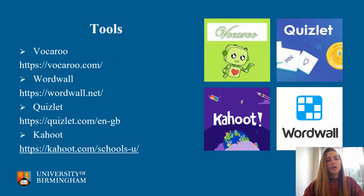So the last element to be taken into account by language tutors before devising teaching materials and new teaching strategies to help students improve their communicative skills are the tools to be used during online teaching. In this slide, I've listed 4 different online tools that can be used in order to improve communicative skills, and in particular, I would like to focus my attention on the first one, which is called Vocaroo, and which turned out to be particularly helpful in order to help my students to improve their pronunciation and intonation skills.